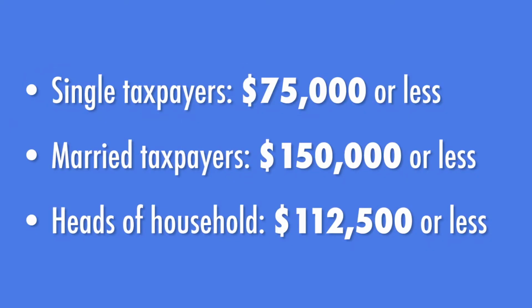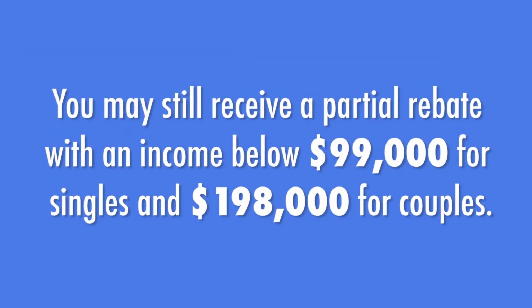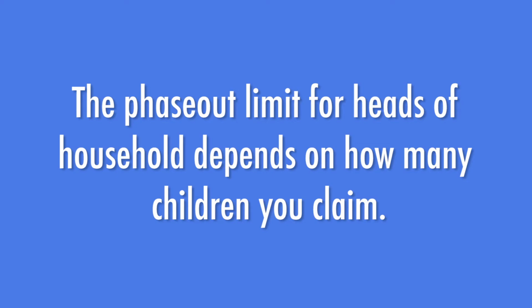Your annual income must be below $75,000 if you are single, $150,000 if you are married, and $112,500 if you're filing as head of household on your taxes. You may still receive a partial rebate with an income below $99,000 for singles and $198,000 for couples. The phase-out limit for heads of household depends on how many children you claim.